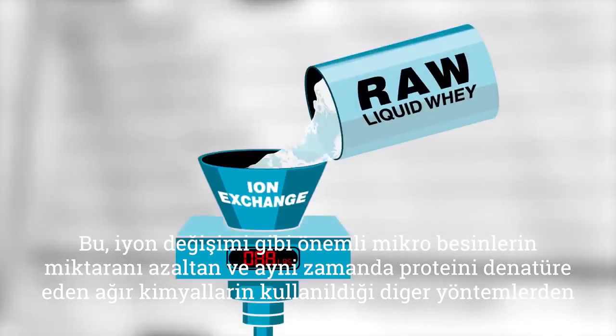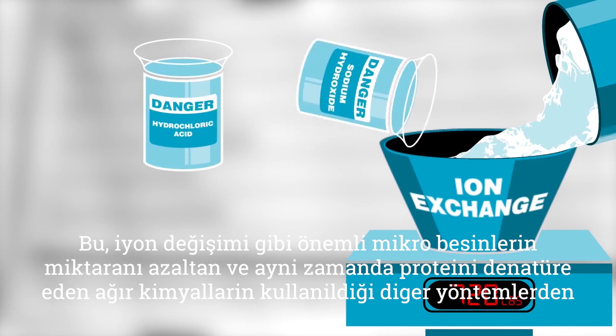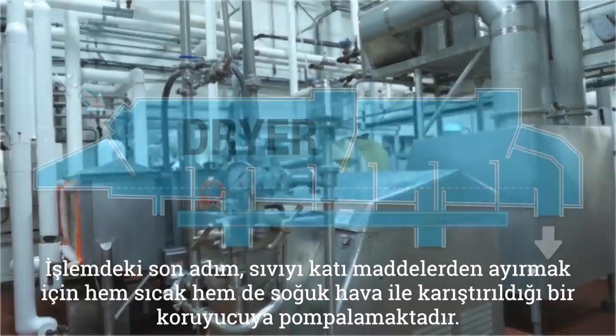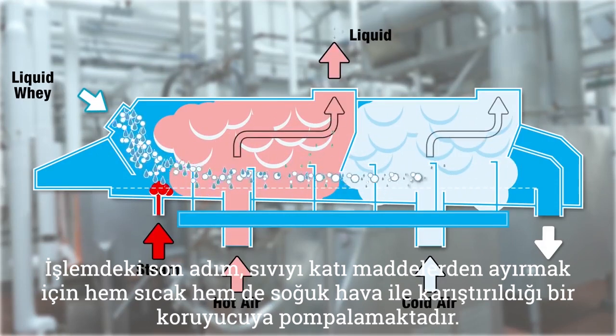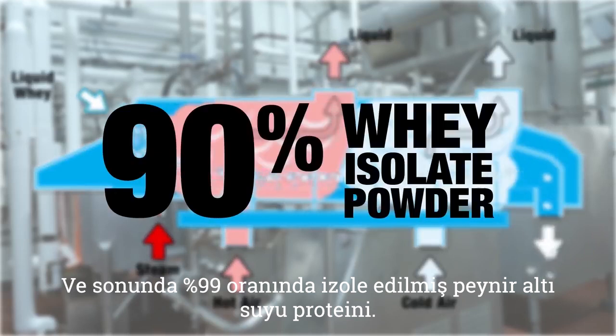Now, this differs from other methods such as ion exchange that uses harsh chemicals that can reduce these important micronutrients as well as denature the protein. The last step in the process is pumping the liquid into a dryer where it's mixed with both hot and cold air to separate the liquid from the solids. At the end is a 90% whey isolate protein powder.